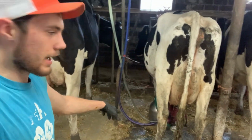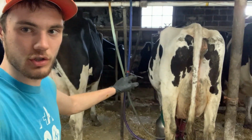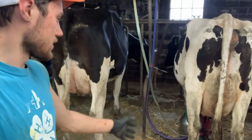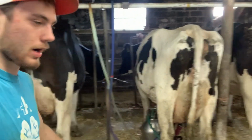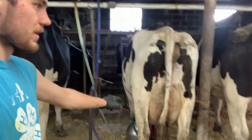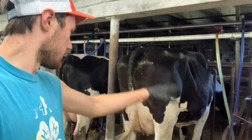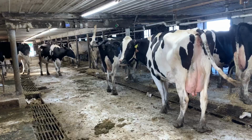So what I just did there was dump the bucket, and I do her when she's about half full, because I know that she'll give over a bucket of milk. So it's right there, and I just put it on. She'll give another half a bucket or a little more, and then I'll dip this milker in hot soapy water to kill the bacteria in it, and then move to the next cow.